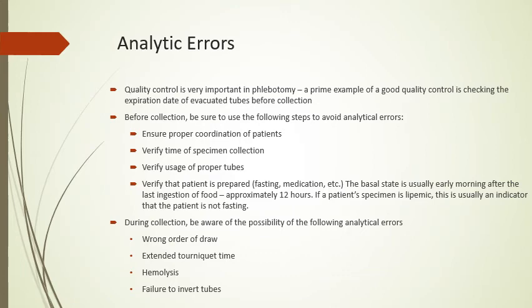We want to make sure they are in the basal state, which is usually in the early morning, about 12 hours after the last ingestion of food, and check whether the specimen is lipemic. What I mean by this is there's a high concentration of lipids or fats. This means the clear yellowish serum turns into a foggy, purulent one. This usually is an indicator that the patient is not fasting.